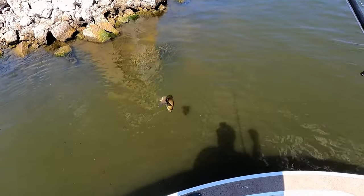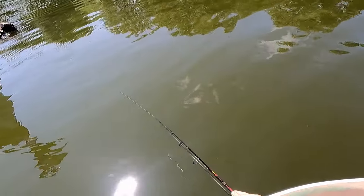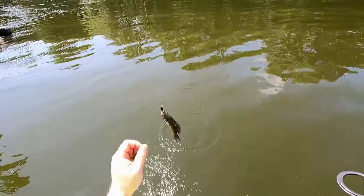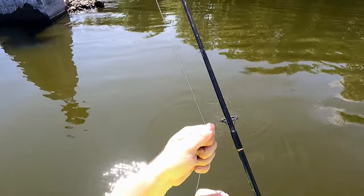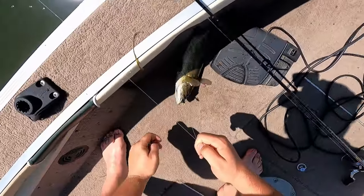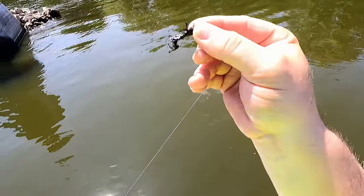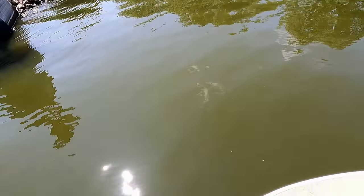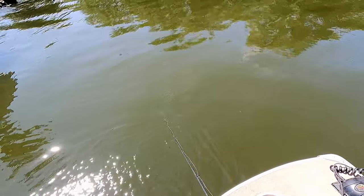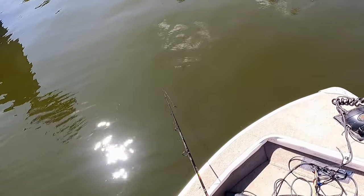Another smallie. Back in the drink. Gilly. Well, the old black marabou jig's doing pretty good on these little smallies. That one wasn't too bad. Good action. I mean, it looks awesome in the water.